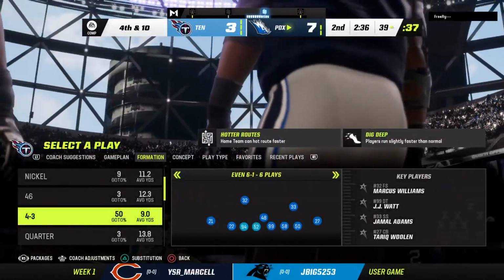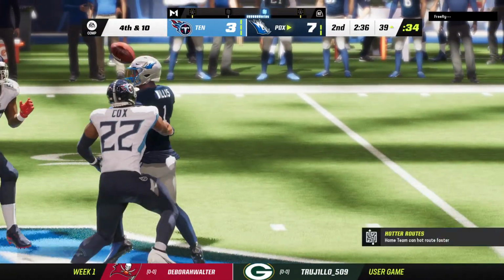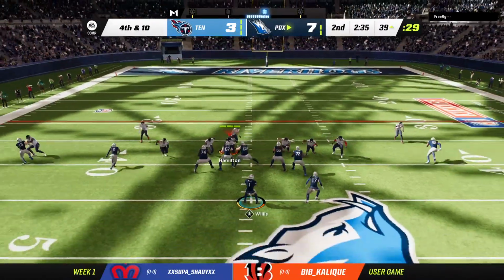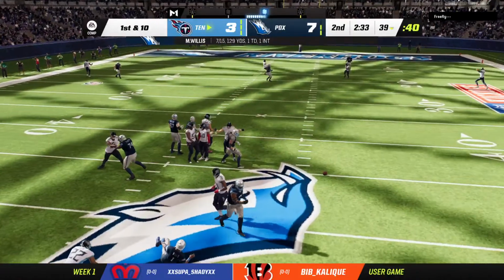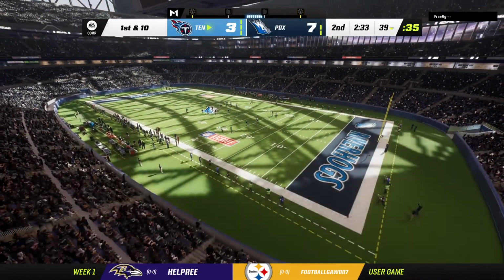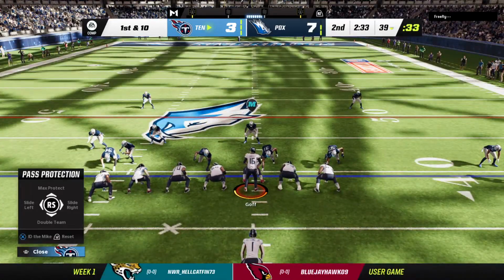4th down now as the Titans defense holds up in coverage. Well, that's a defensive coordinator who's got to be happy with that result. They took away all options downfield and forced the incompletion. 4th down, Willis. Hit as he throws, and this is going to be incomplete. The 4th down pass play doesn't work out. And as a result, it'll be Titans football on the turnover on downs.